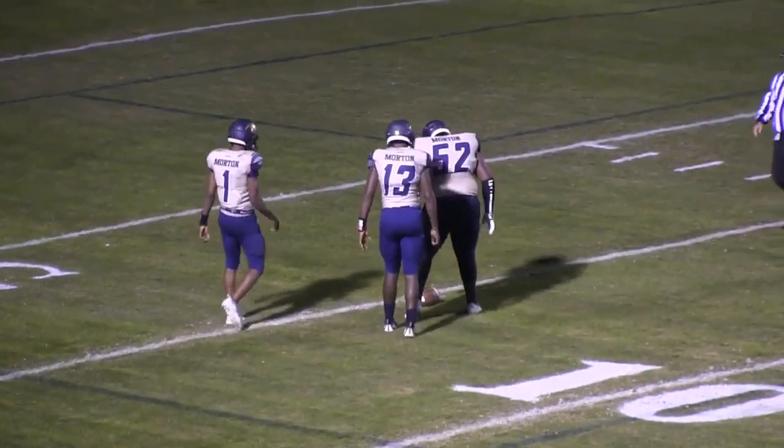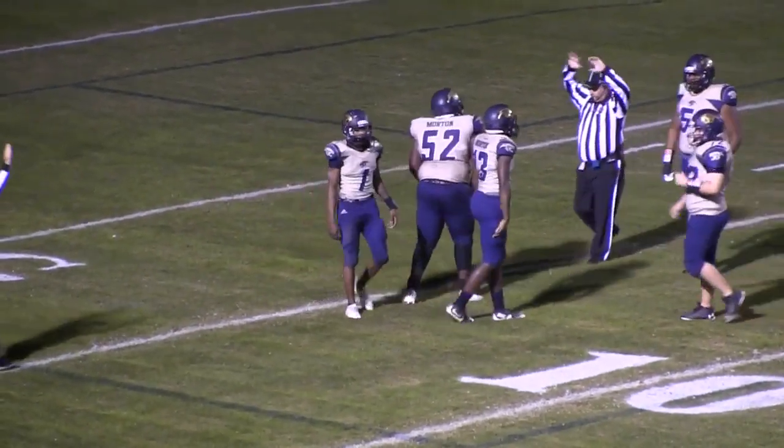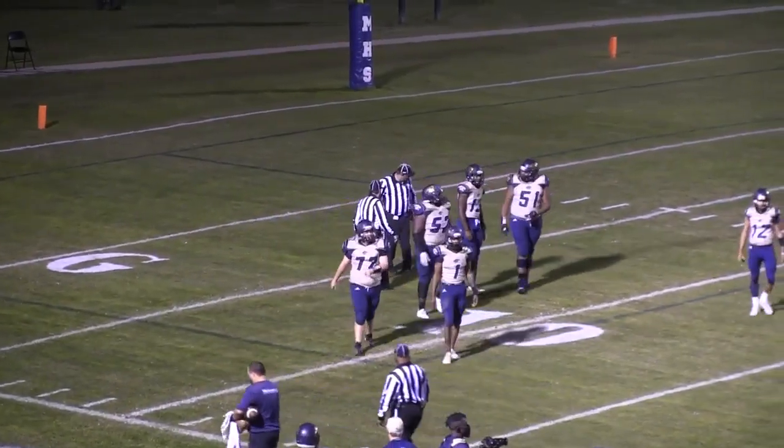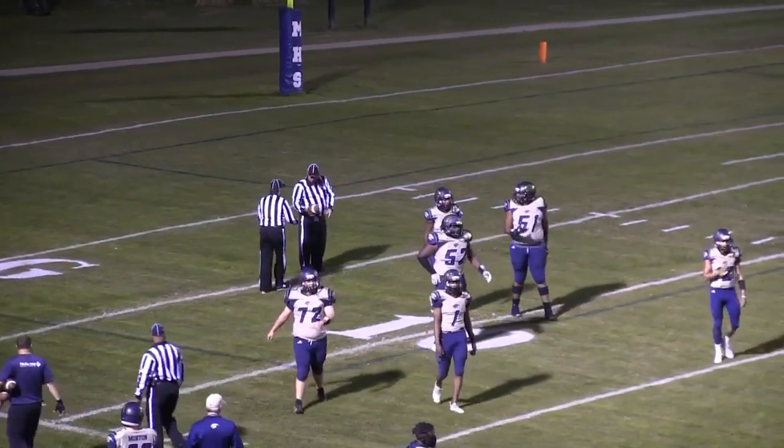Great play call by the Panthers. James Johnson executes the quick kick to pin the Tigers back deep in their territory.